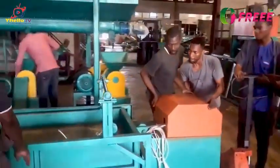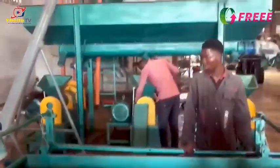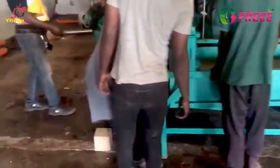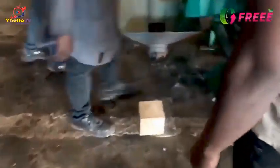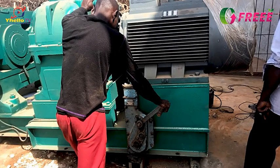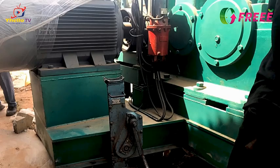So when we successfully placed the crusher on the foundation base, we now proceeded to do the other mechanical installation, like installation of the vibration screen, the placement of the shredder, the placement of the cyclone, the placement of the super fine grinders, and all the other equipment as well.